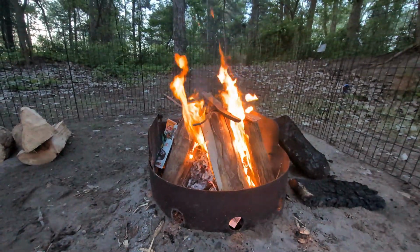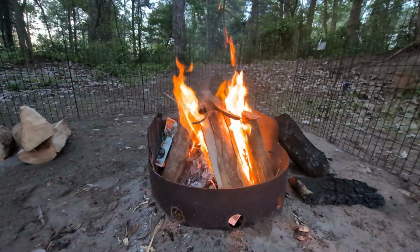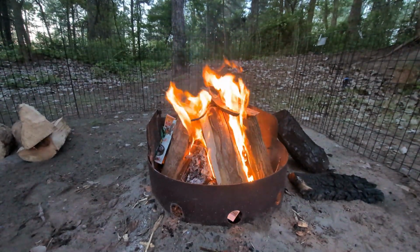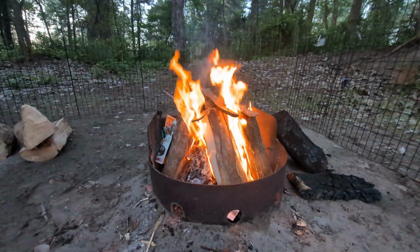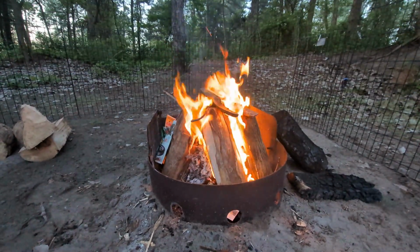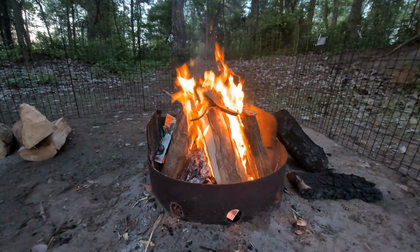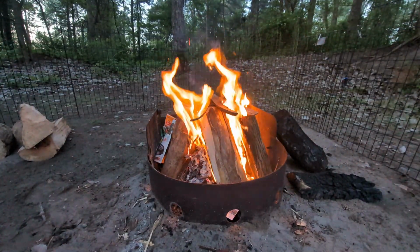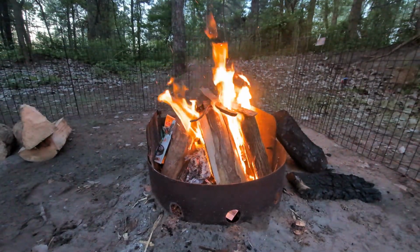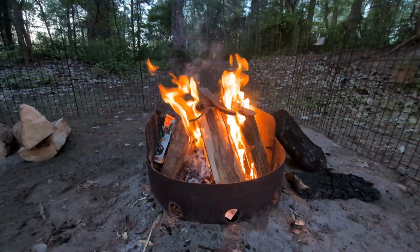Okay, so getting the fire going for Saturday night. I'm going to be doing some steak on the grill here. Sorry for being a little bit quiet, but some people have actually gone to bed already. But yeah, so firewood, got it just down the road. I'll mention the name of the place once we do the review. I forget the name of it, to be honest.